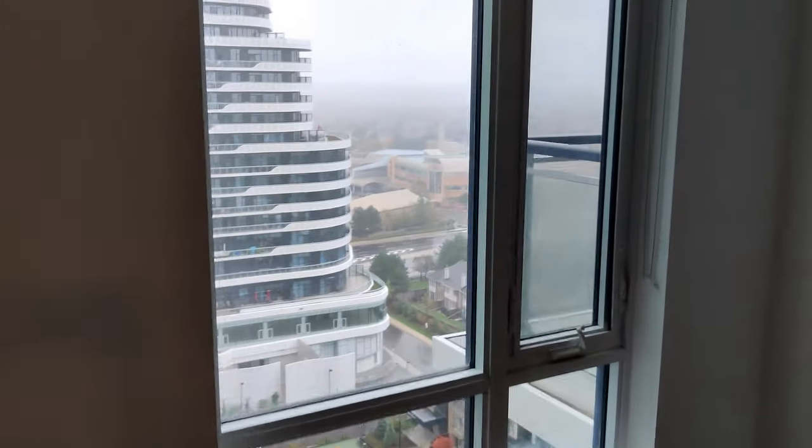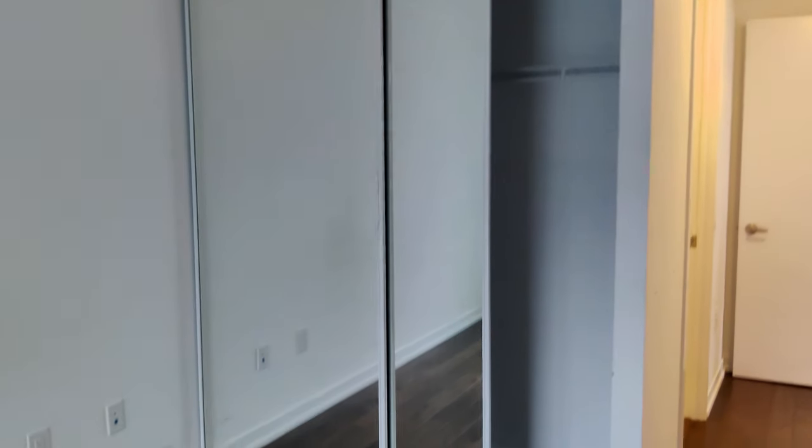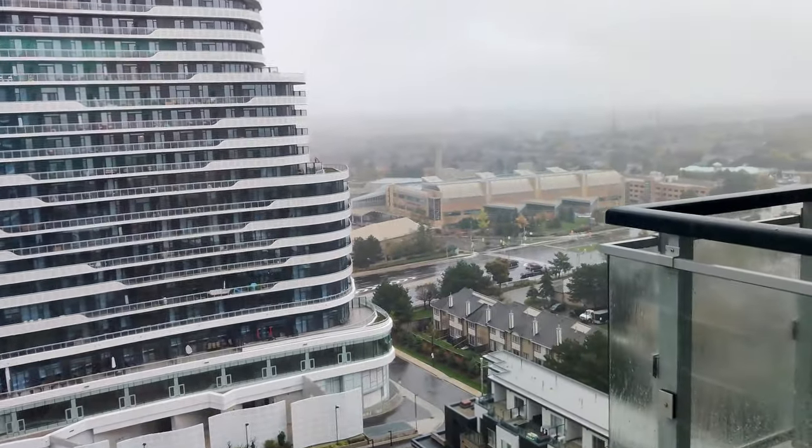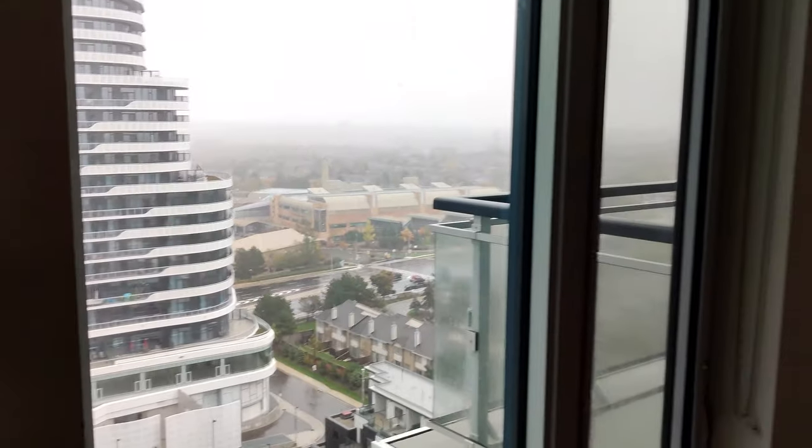And this is the master bedroom. And this is the closet. And again, the view. Okay, so this is our little home, our first place to live in Canada. Are you guys excited?